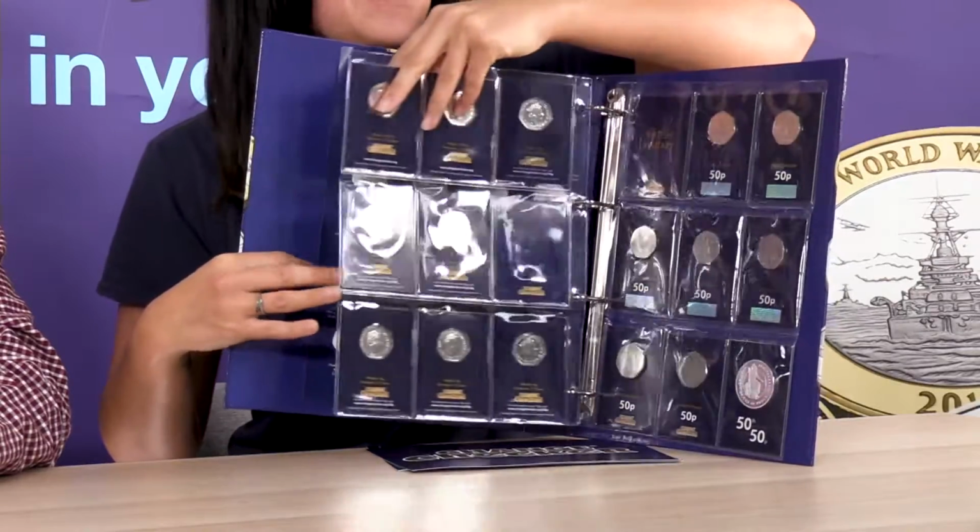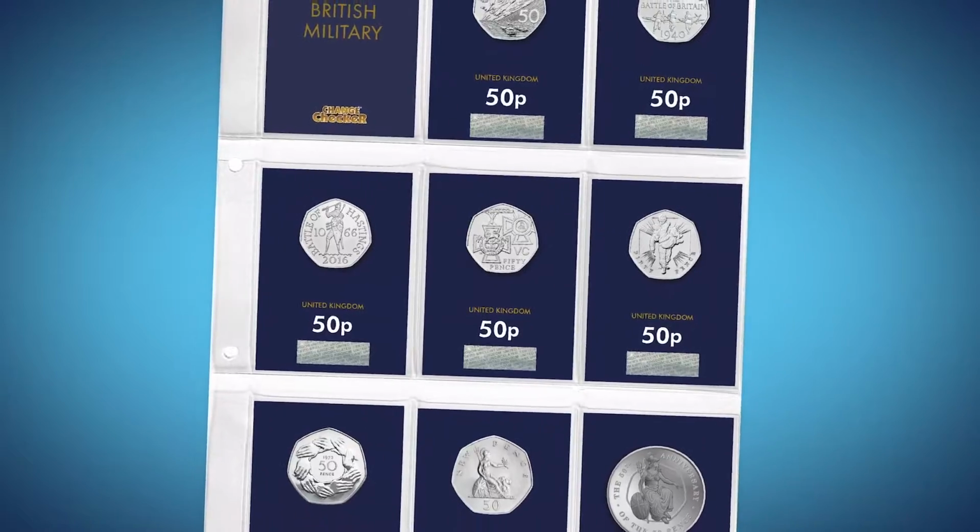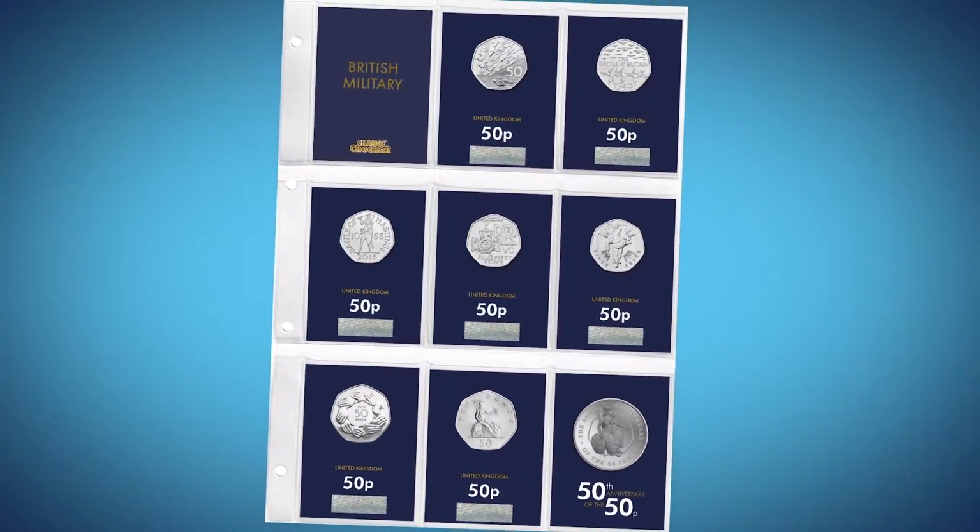Yeah. You ready for page 2? I am. Let's bring it on. Excited. So page 2, we then come on to the military set. So again, these coins were reissued in celebration of 50 years of the 50p.